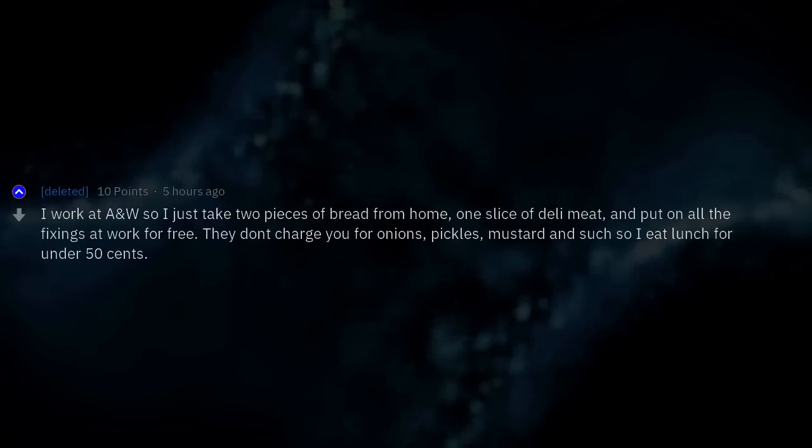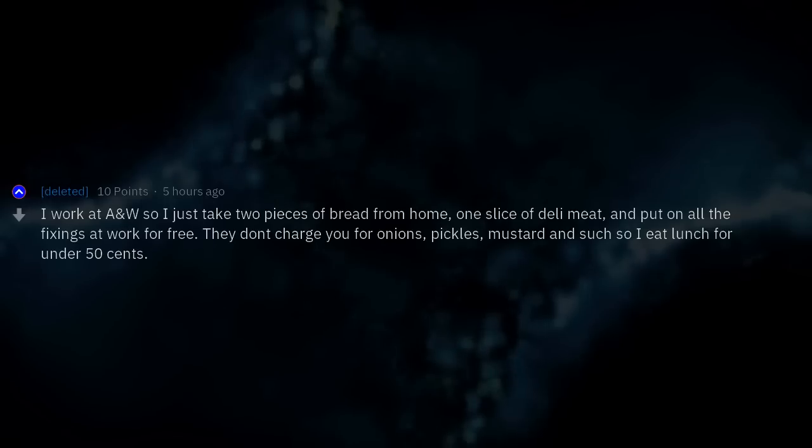I work at A&W, so I just take 2 pieces of bread from home, 1 slice of deli meat, and put on all the fixings at work for free. They don't charge you for onions, pickles, mustard and such, so I eat lunch for under 50 cents.